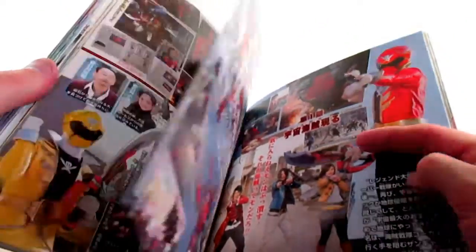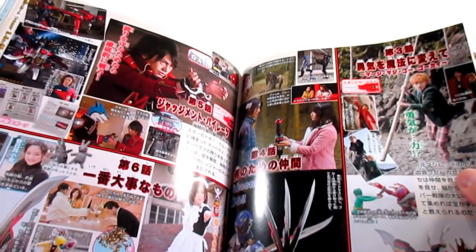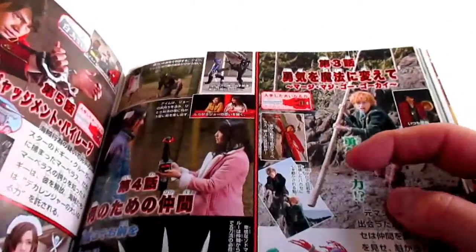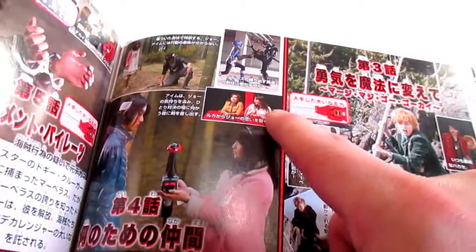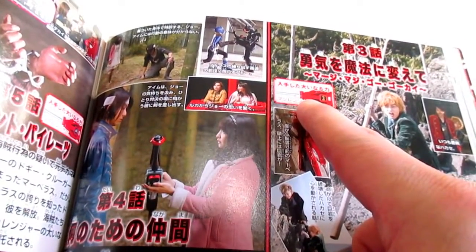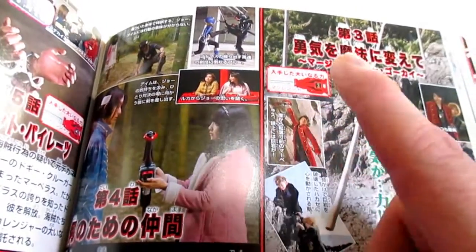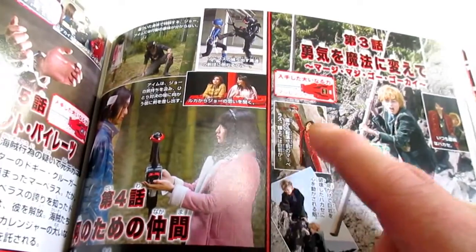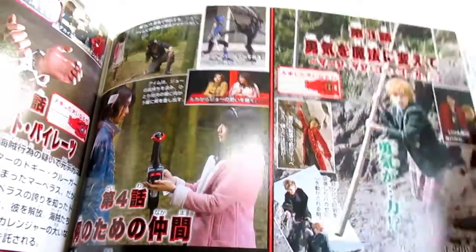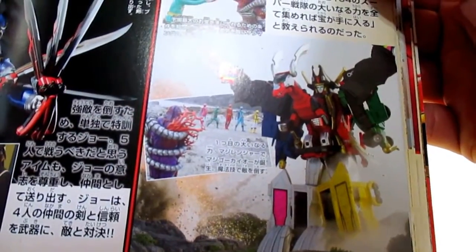The next page, page 34 and 35, focuses on episodes 3, 4, 5, and 6. Now, I'm going to show this to you a little close up here, but this little icon here of a Ranger key, this is an indication that they did receive a Grand Power in this particular episode. Like in episode 3, they received the very first Grand Power, which is the Magi Rangers. And so here is their Grand Power, Magi Dragon or Magi Gokaiyo.